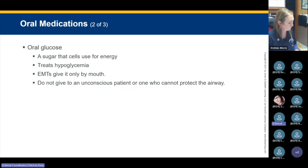Oral glucose is kind of self-explanatory, but for those of you who don't know, glucose is sugar. That's all it is. It goes into the cells and it's used for energy. Remember when I told you guys, your brain needs two different things to survive? Can you put it in the chat box for me what those two things are? And I'm going to continue going. Obviously, glucose is one of them. What's the other one?